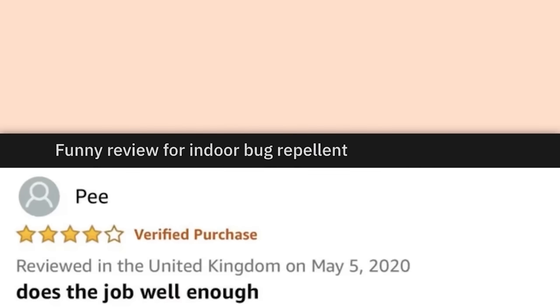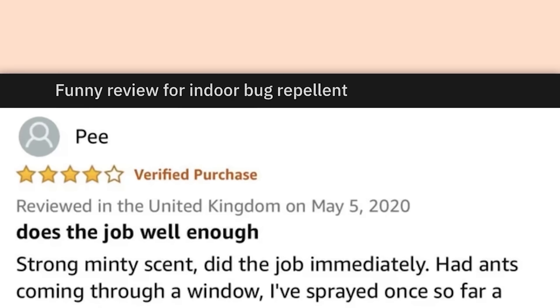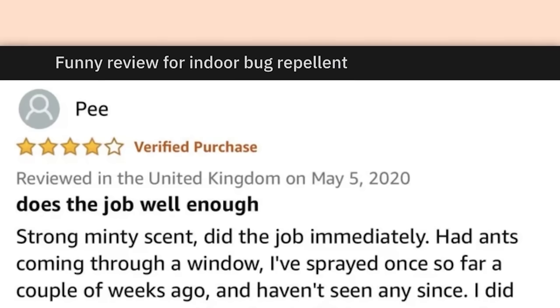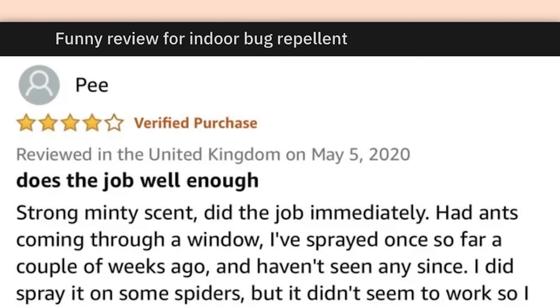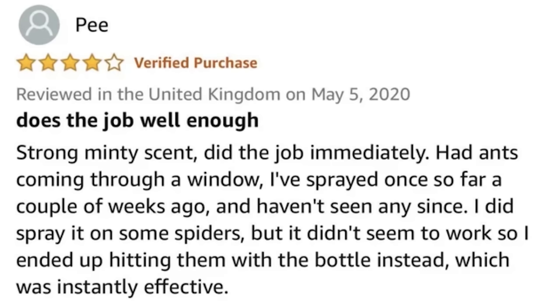Funny review for indoor bug repellent. Does the job well enough. Strong minty scent, did the job immediately. Had ants coming through a window. I've sprayed once so far a couple of weeks ago and haven't seen any since. I did spray it on some spiders, but it didn't seem to work, so I ended up hitting them with the bottle instead, which was instantly effective.